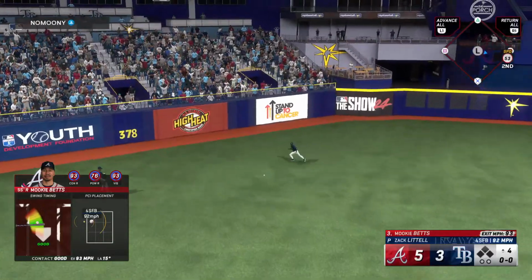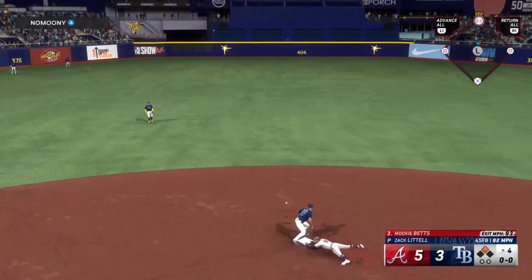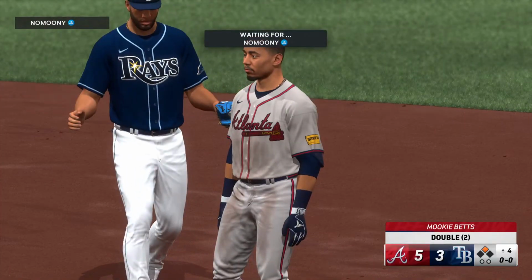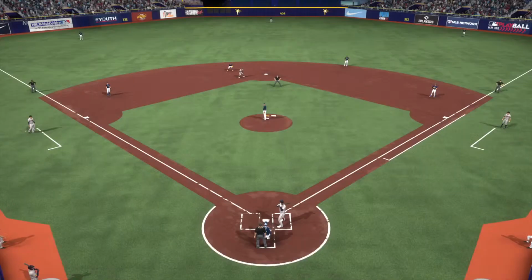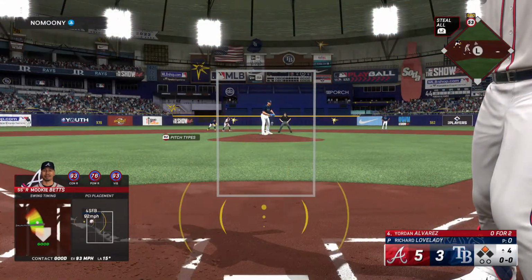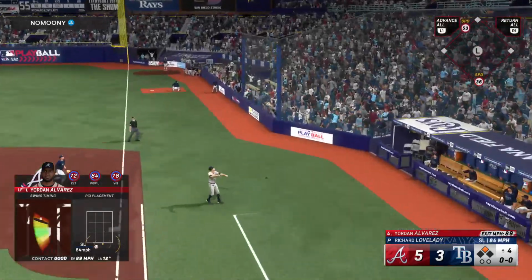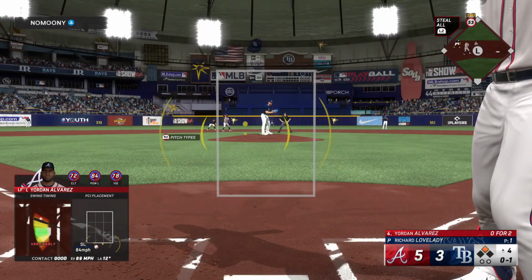So Mookie Betts with a base hit. Around first, digging for two. Throws to second, but he's in there easily. Wastes no time there. Challenged him with the fastball right in the heart of the zone, and he was clearly ready to jump all over it. Now it's Yordan Alvarez. Number 55, Richard. And that one wrapped foul. Betts stands at second with no outs.